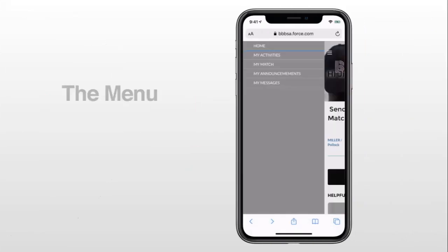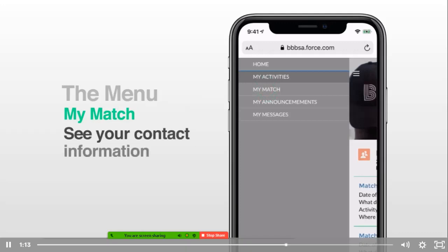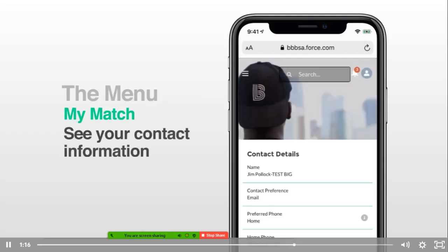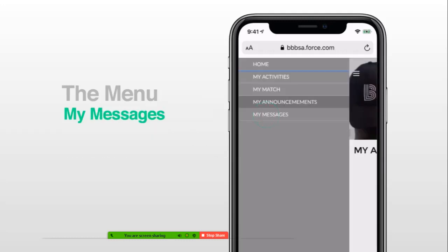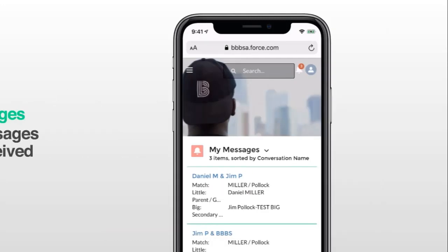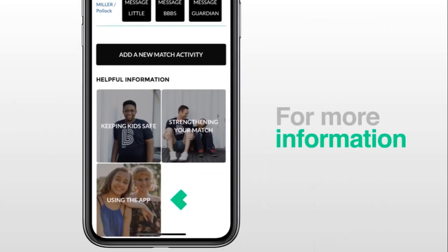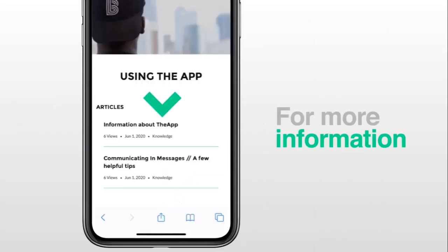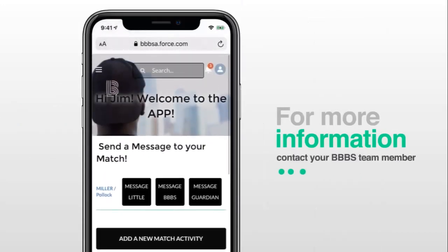From the menu, you can access Match Activities, where you can add a new match activity or see a list of past match activities entered in the app. My Match to see your contact information on file, My Announcements for agency updates and announcements, My Messages to see all messages you've sent to people in your match using the app. For more information about the app, take a look at the Using the App section and check out this article, Information About the App. If you have questions, please reach out to your local Big Brothers Big Sisters team member. We're here to help.